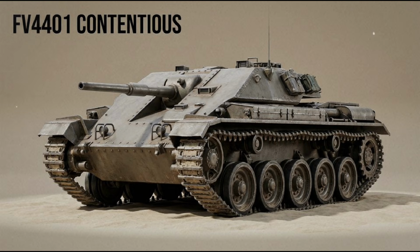Development began in the late 1940s, but the program was eventually abandoned without entering production, as Britain decided to focus resources on main battle tanks like Centurion rather than specialized light tanks. The Contentious exists primarily as a footnote in British tank development history, representing one of many projects that consumed design resources without producing service vehicles.